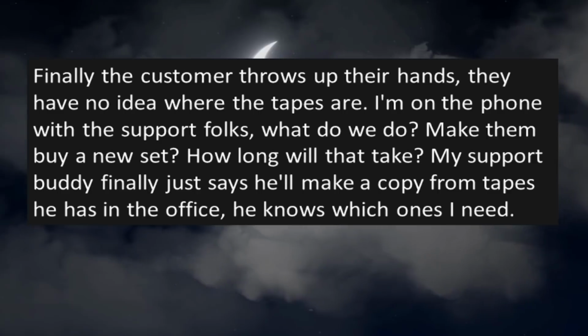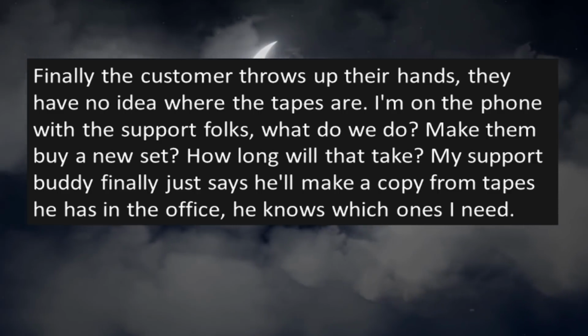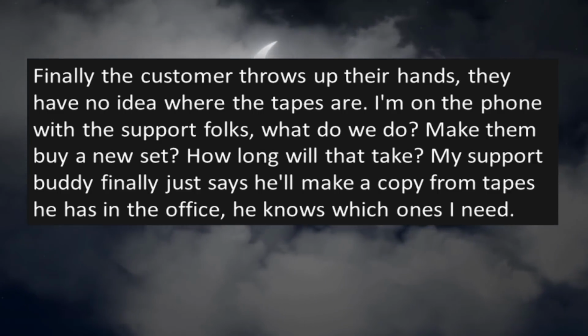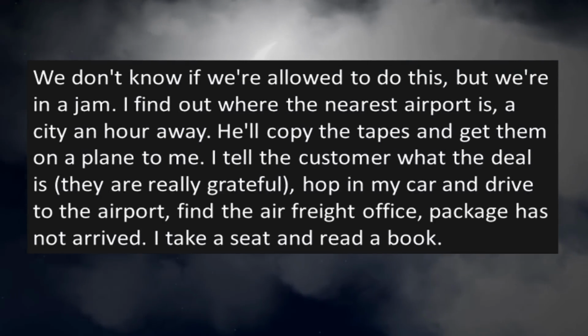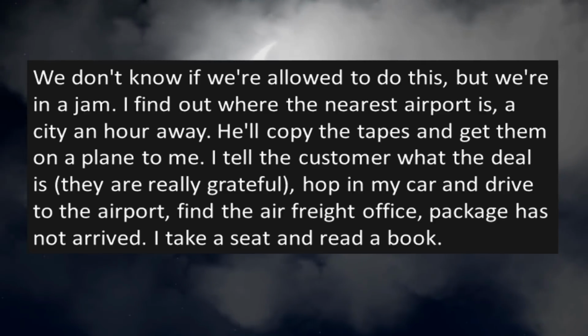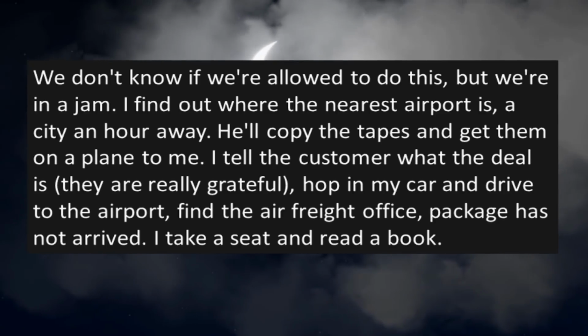My support buddy finally just says he'll make a copy from tapes he has in the office. He knows which ones I need. We don't know if we're allowed to do this, but we're in a jam. I find out where the nearest airport is, a city an hour away. He'll copy the tapes and get them on a plane to me.